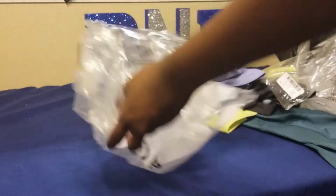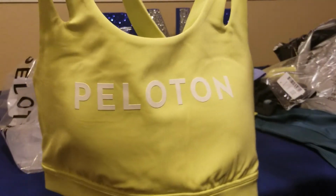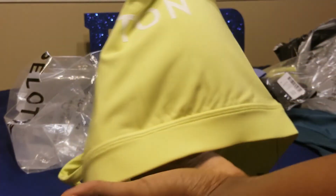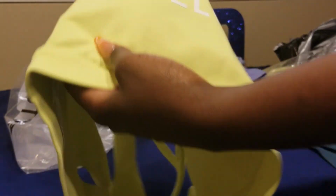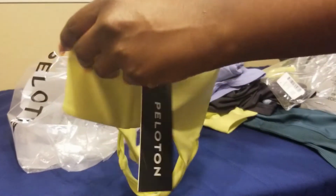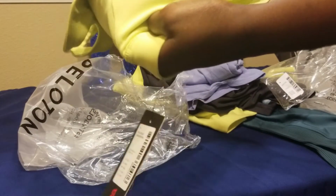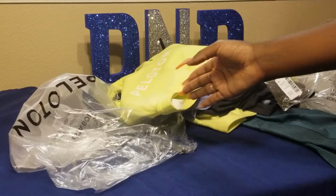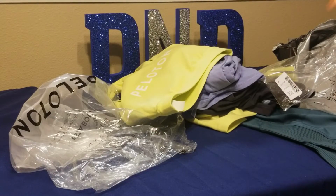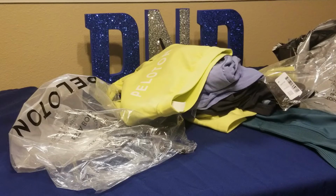Okay, and I'm so glad. Listen, they sent me a sports bra. They know what time it is. I love a good sports bra. Okay? There is padding in the bra. My favorite. Make sure the girls are up. They look good. It's a thick material, but not too thick. And you can tell that it's breathable. But yeah, at this point, I'm going to just try this on and show y'all how it looks. Don't mind the table. But yeah, I'm gonna say this is my favorite package to date.